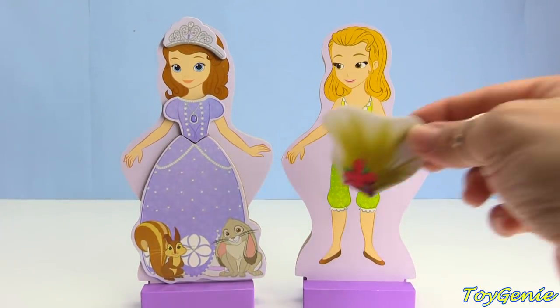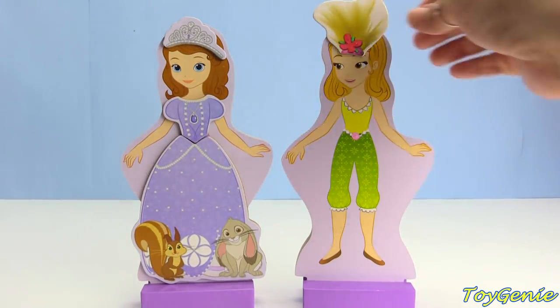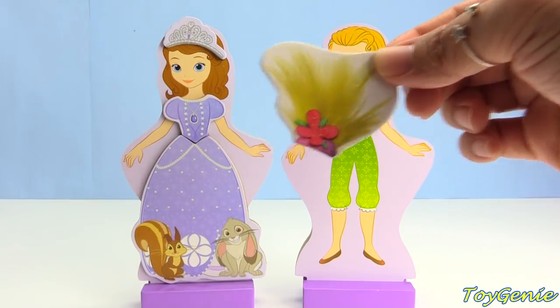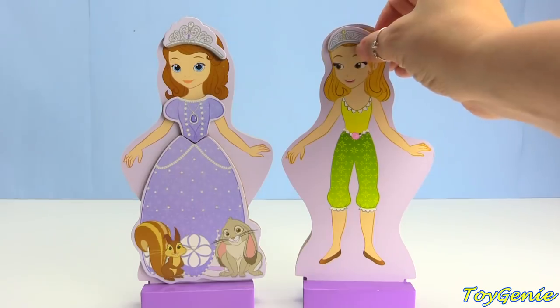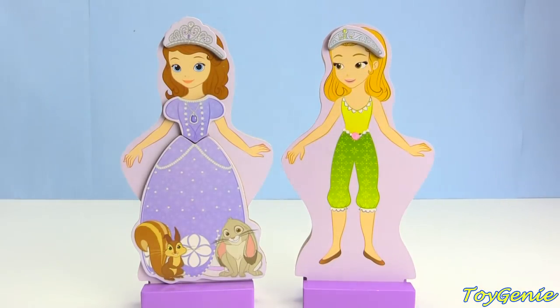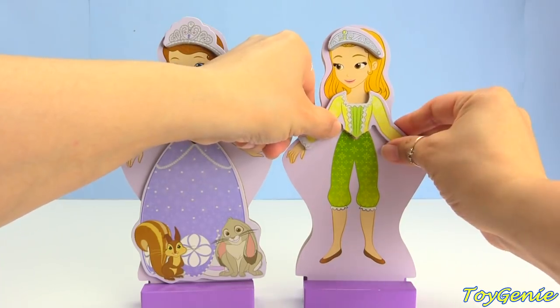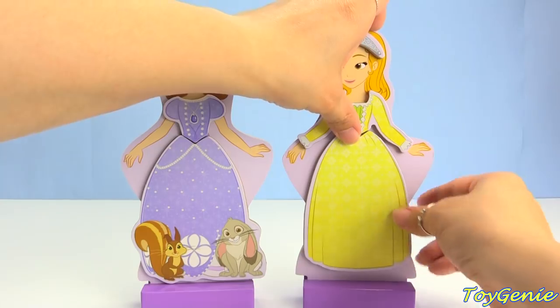Now let's give Amber her tiara. Uh-oh, that does not look like a tiara to me. That's some troll hair. Let's give Amber her tiara. There we are, much better. And then here is her yellow dress. So pretty. And here's her skirt.